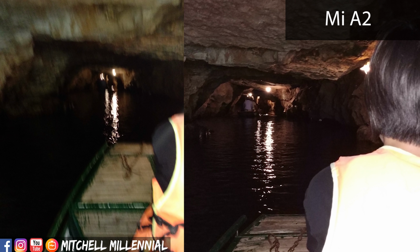When we compare that to the image of the Mi A2, we see that there is significantly less motion blur. The highlights are still blown out, but we do actually have a very nice wood grain that is coming through on the photo for the boat.